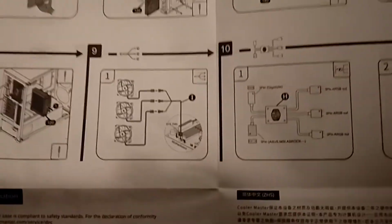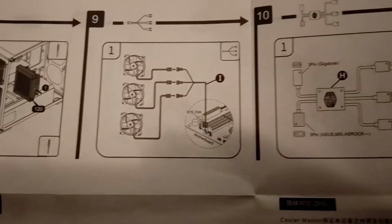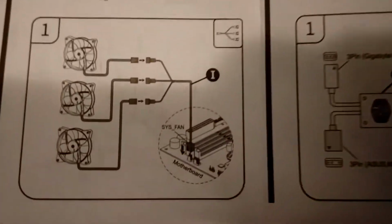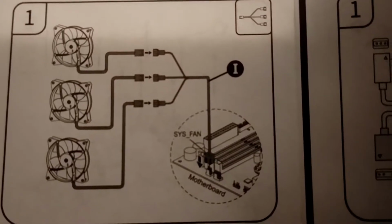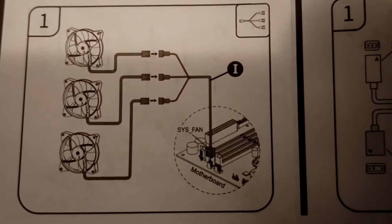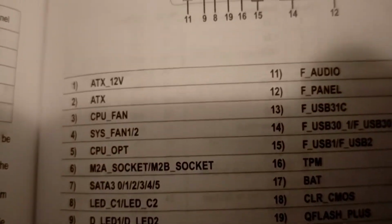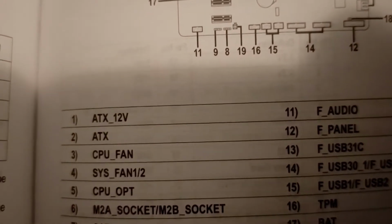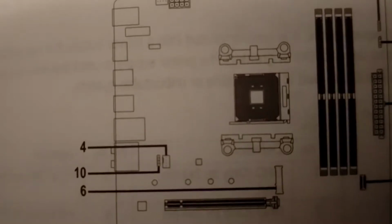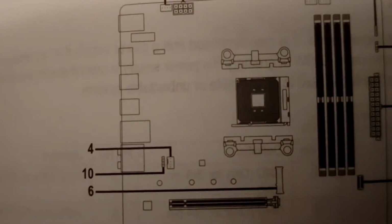Okay, so to review, we're going back to here again. We do have to connect this to the motherboard. And according to the Cooler Master documentation, it has SYS_fan. So that's a standardized name, the system fan. That's good to see because on my motherboard manual, it uses the same terminology. Sysfan 1 and 2 on number 4. Number 4? Where's number 4? Ah, there's number 4. So this is where the system fan will plug into.